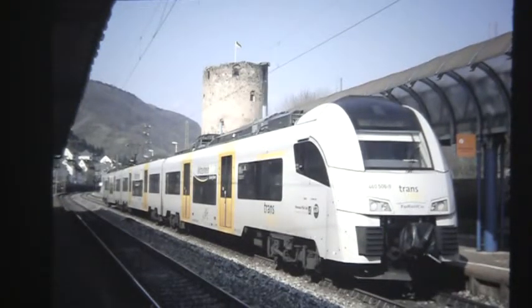Transregio, basically the Middle Rheinbahn, or Middle Rhine Railroad. These are actually leased from Angel Trains. Angel Trains is a train leasing company based in London, but they do business all over Europe. These are Siemens Desiro EMUs. These are electric. Next.